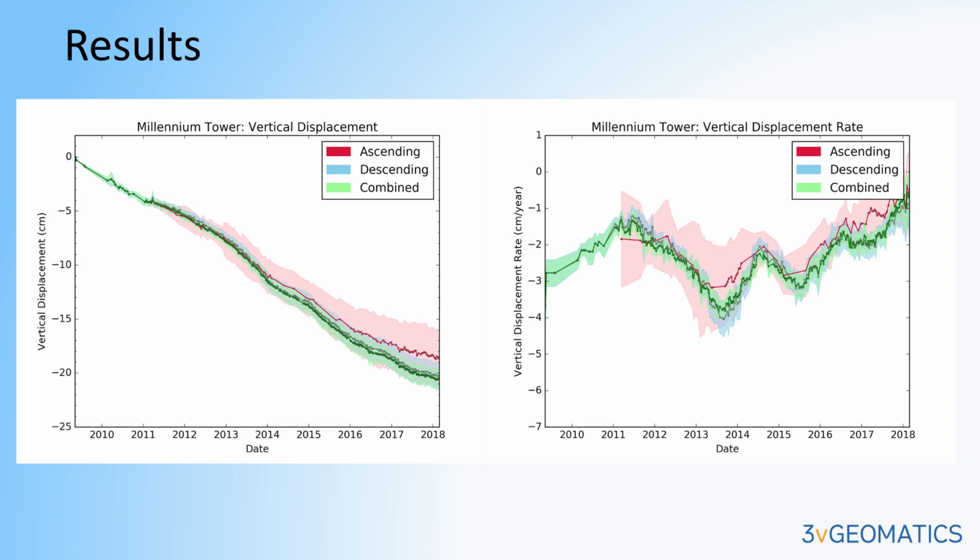These are the same results that were shown before, but now include our uncertainty estimates, which are 95th percentile limits. As you can see with our combined results, uncertainties in the vertical settlement are less than a centimeter over the 9-year period.